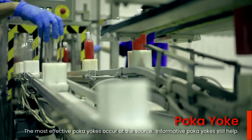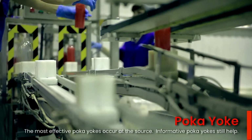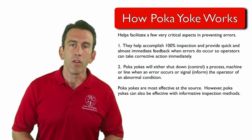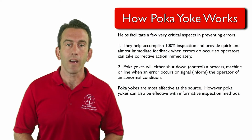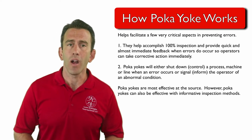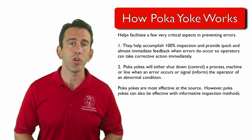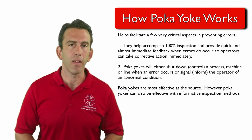However, Poka-yokes can also be effective with informative inspection methods. Keep in mind that informative type Poka-yoke checks only occur after the defect or error has already happened with either the successive check or self-check methods.